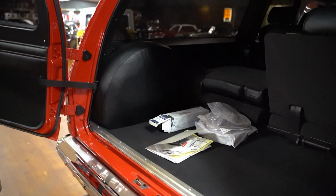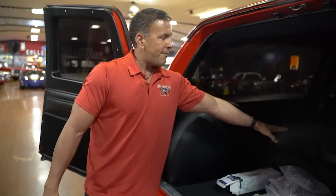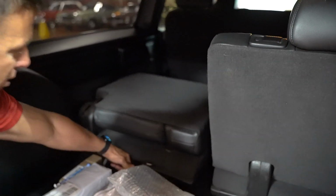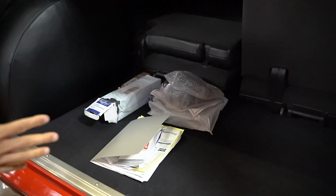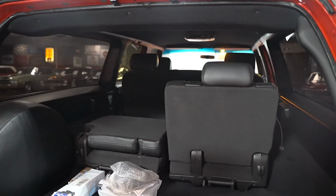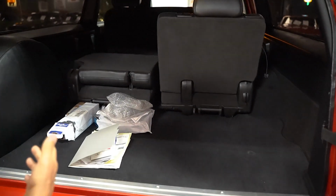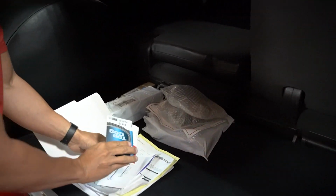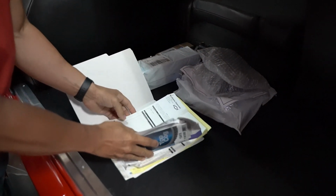Okay, so we are looking in the back. You do have the collapsible rear seats that do come out. I did collapse this one down and try it. They both pull out there. So if you want the rear for storage, you have it. If you want the third row seating, you have that option as well. And you'll be able to see all that in the still photos. A lot of different belts that have been put on the truck, different receipts.